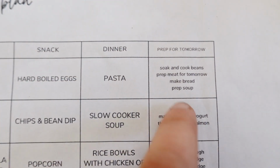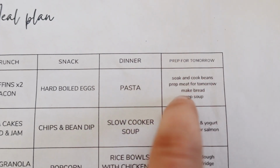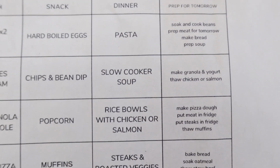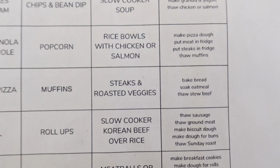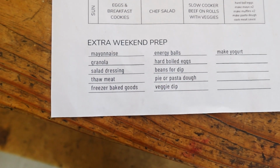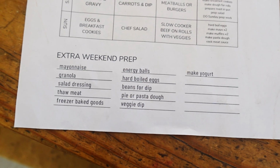This is dinner, and then these are notes for if I want to follow this perfectly the next day, here are some things that need to be done. So that kind of gives you an idea of that. Then at the bottom, I have just some ideas for things that I can do over the weekend for weekend prep to give me a head start on the week ahead.